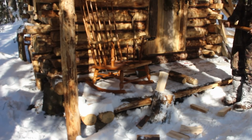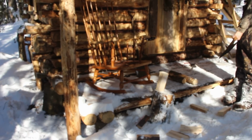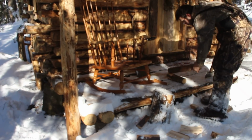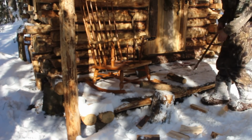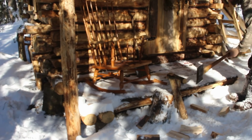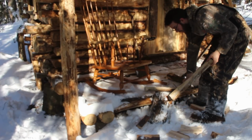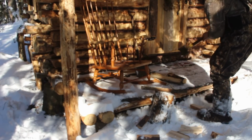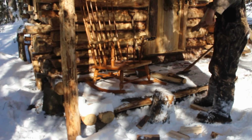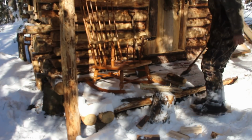For example, I'm always trying to recycle, so this is one of the biggest logs I cut to make my window. Obviously, again, always trying to save up where I can. If I'd be staying here mostly full time, that'd be a different story. I'd have to cut more wood.